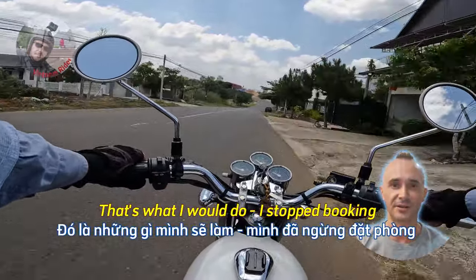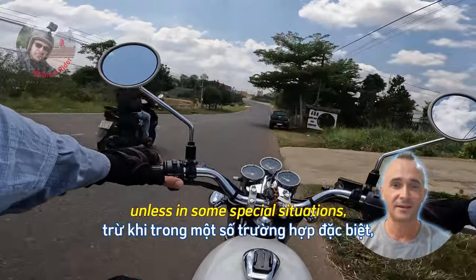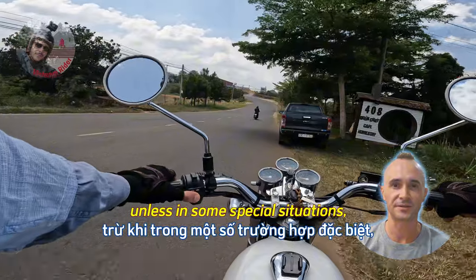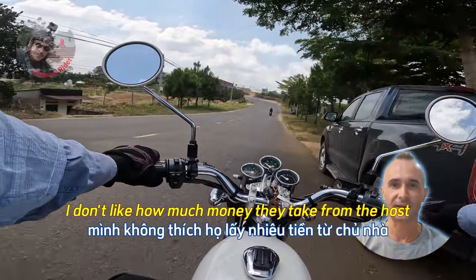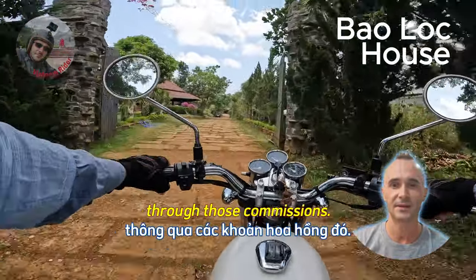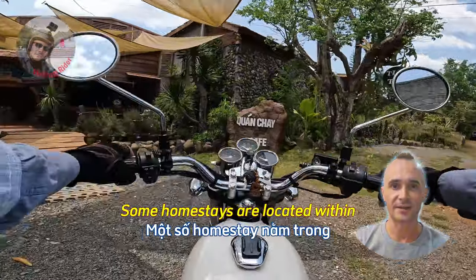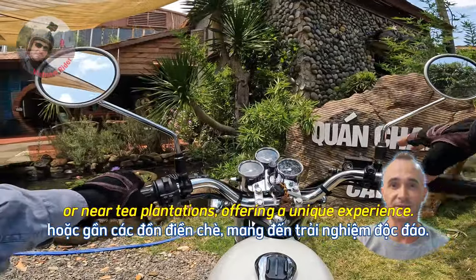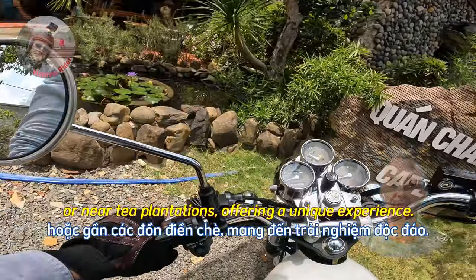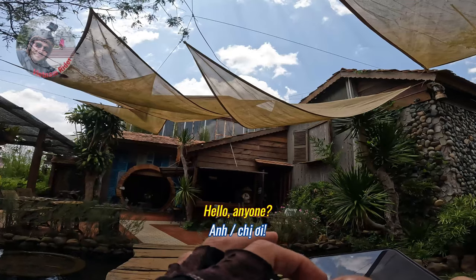I stopped booking accommodation on some third-party platforms, unless in some special situations, simply because I don't like how much money they take from the host through those commissions. Let's all support sustainable tourism. Some homestays are located within or near tea plantations, offering a unique experience. Glad I came. Let's call them.